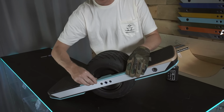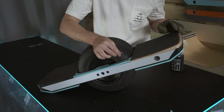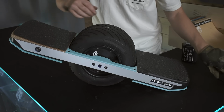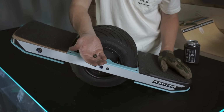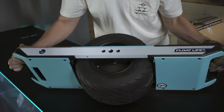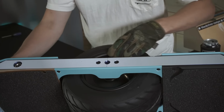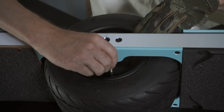Last but not least, we need to throw on those fender deletes or your fender if that's your style. Twist them on, same way they came off. And then I don't know why I waited till the last step for this, but you need to put your valve stem cover back on. So flip your board over and screw that puppy back on.